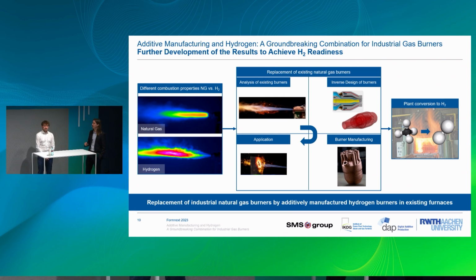The goal here is to develop an inverse design concept. We already started this, but we want to improve this concept to replace the natural gas burners with our hydrogen burners quite easily. With this inverse design concept, we want to modify our flame characteristic, especially for our application, so that we can, as I said, swap the burner in the application quite easily, and so accelerate the transformation from natural gas to hydrogen. This is an overview of the project, what we have done, and what we plan to do.